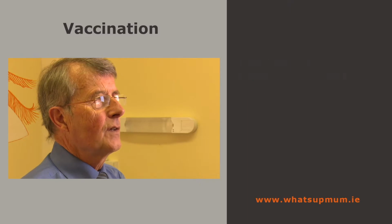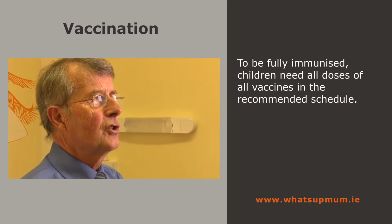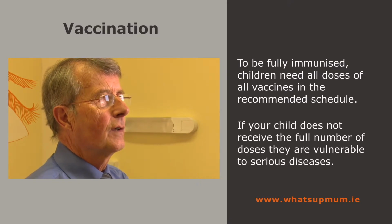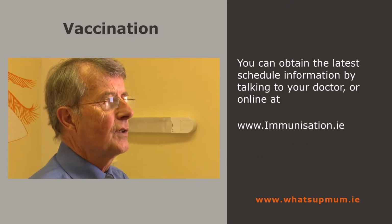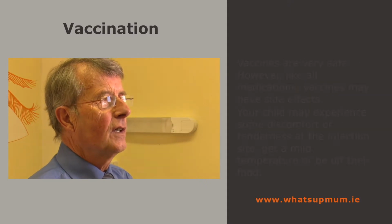To be fully immunised, children need all doses of all vaccines in the recommended schedule. If your child doesn't receive the full number of doses, they're vulnerable to serious diseases. You can obtain the latest schedule information by talking to your doctor or online at immunisation.ie.